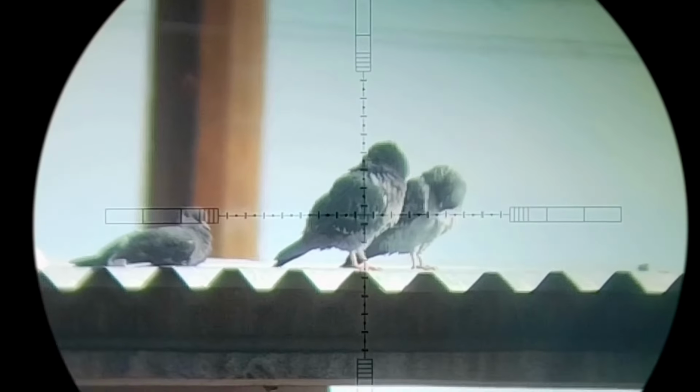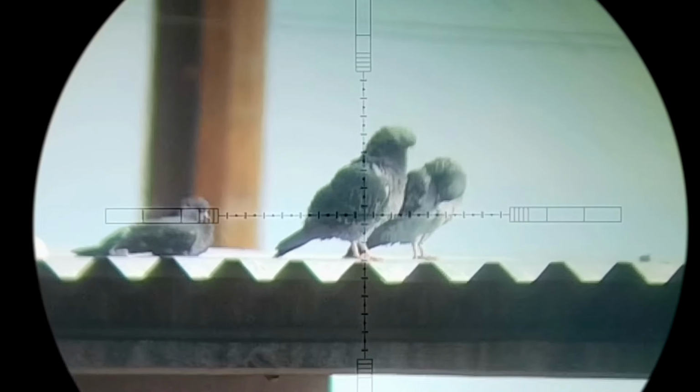This shot occurred at approximately 55 yards. But what good is an airgun hunt without a flyer? As you saw, the pellet struck to the rear of the bird. It did go down in the distance, however.